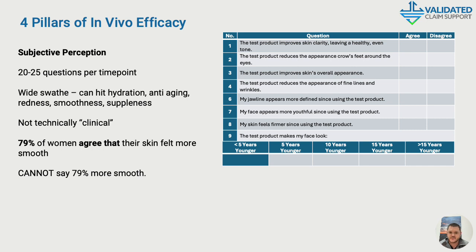You can use roughly 20 to 25 questions per time point. You can hit a wide swath of different components between anti-aging, moisturization, fine lines, wrinkles, pores, you name it. The important distinction here is that you're only allowed to report numerically on the number of people who agree on something. So in a study on women aged 30 to 65, 79% of women agree that their skin felt more smooth. You cannot make an explicit objective claim and say something like skin was 79% smoother, because that's not what you're measuring here.